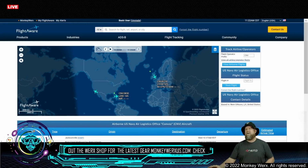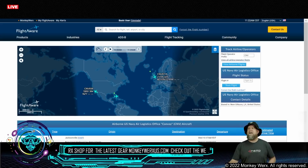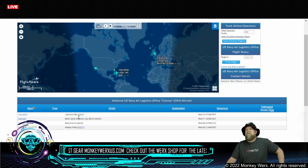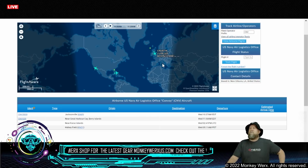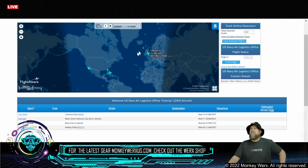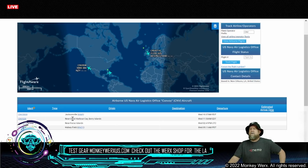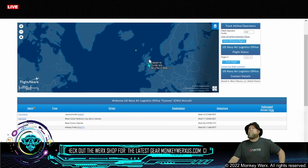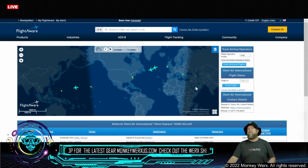But here we go. This is actually going to be the Navy. It's going to be your Navy transports. All right, so you can see a couple here in the U.S., some down here in the islands, and then this one here on the Western Europe side. It looks like they came out of Terceira Island. Well, yeah, maybe. Hard to tell from there, but anyway, there is the Navy. That's actually logistics stuff, moving their equipment.